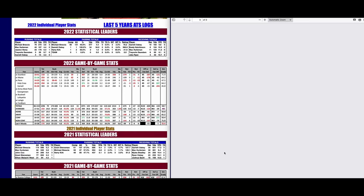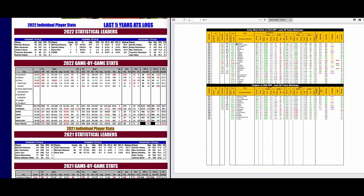If we take a look here and you click on Colgate, you get how Army does against FCS teams. And as you can see, Army's won 1, 2, 3, 4, 5, 6, 7, 8, 9, 11 in a row. The games they haven't covered, they've been a 32.5-point favorite, and they won by 29. This one against the Citadel, that was option against option, I believe. Option versus option, so you expected it to be a lower scoring game. The Morgan State game, they won by 31 and didn't cover a 45-point spread. So as you could tell, they usually win and win big. Bucknell, 63-10. Abilene Christian, they won by that.